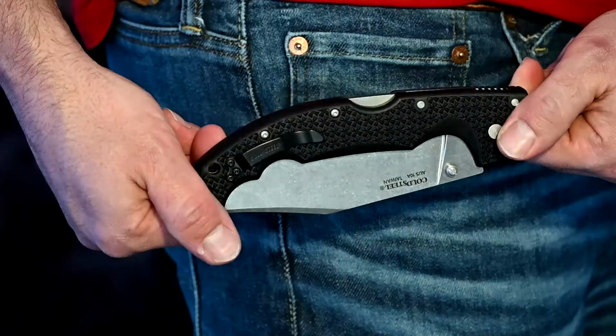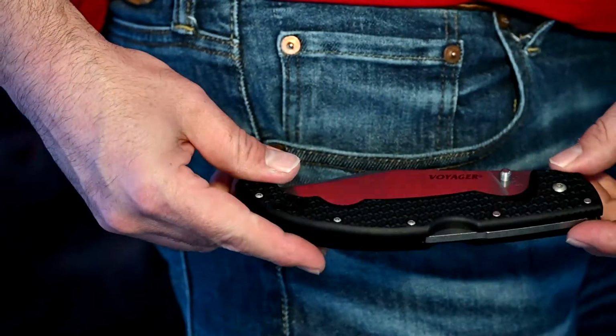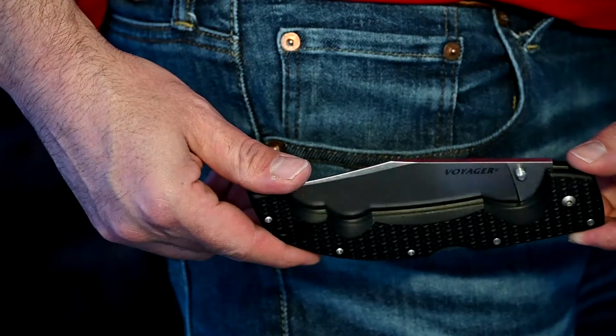So, comes in handy when you need it. Fits right into your pocket pretty well. A lot lighter than a lot of the other Cold Steel knives, and I don't see any issue as far as carrying this around every day. Some may argue to differ, but again, that's my personal opinion. You guys take it as it comes.